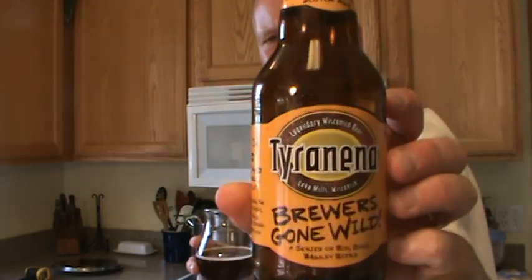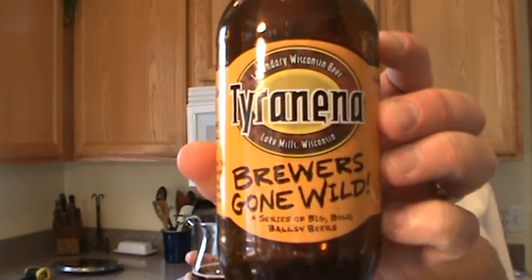Tyranena, the gang down in Lake Mills, Wisconsin, the Shaggin In The Wood, bourbon barrel aged Scotch ale. Gang, go grab some of this and give it a try. Let me know what you're thinking.